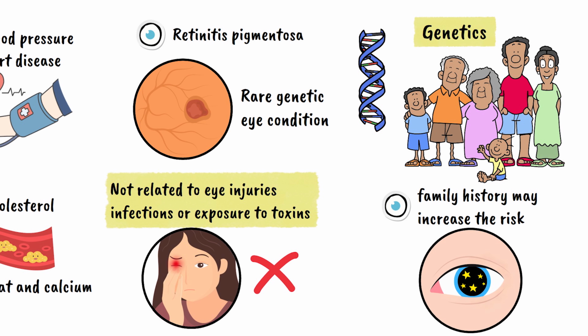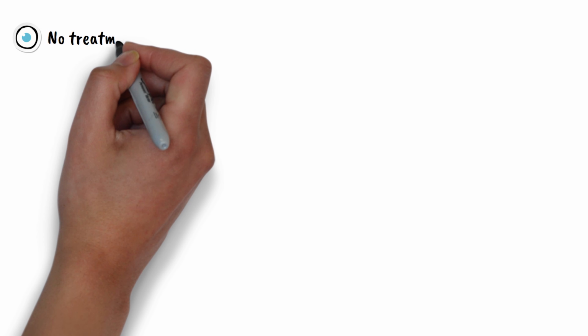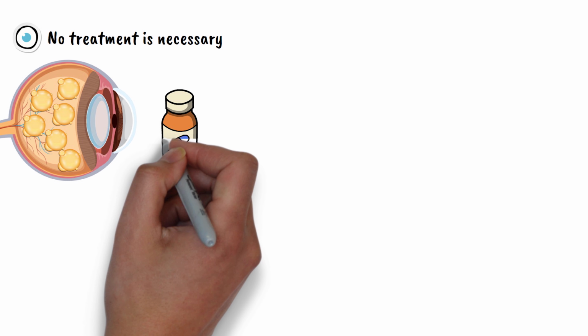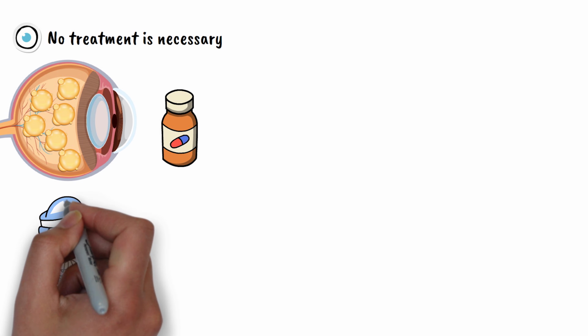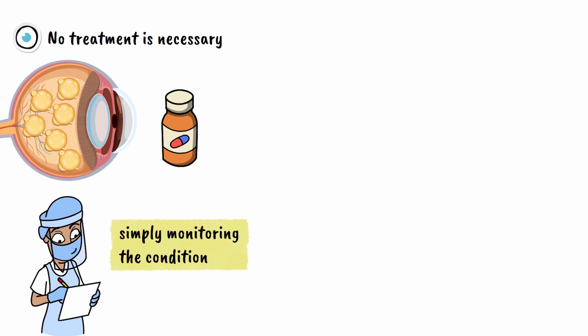The most important thing to understand about asteroid hyalosis treatment is that in most cases, no treatment is necessary. Since the condition rarely causes symptoms or vision problems, doctors typically recommend simply monitoring the condition during regular eye examinations. However, there are specific situations where treatment might be considered.